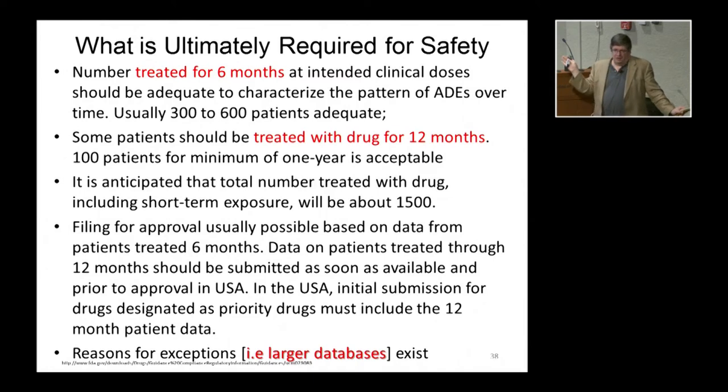And all this is subject to some reason. I did anesthetic drugs for a while, the regulation of them. And as you can imagine, something you're only going to get once or twice, you don't need to keep giving for a year. So generally use some clinical sense in these numbers.